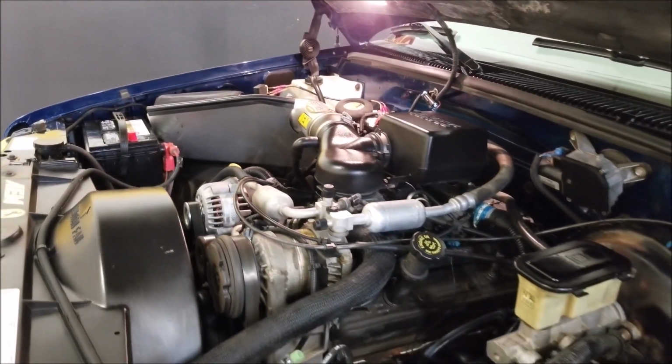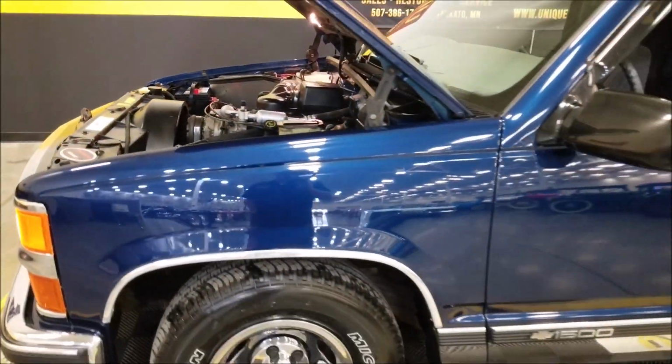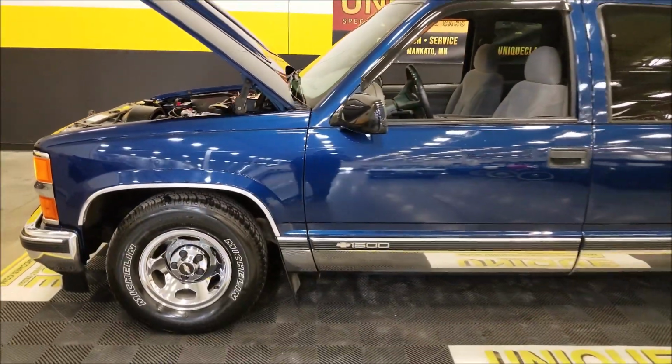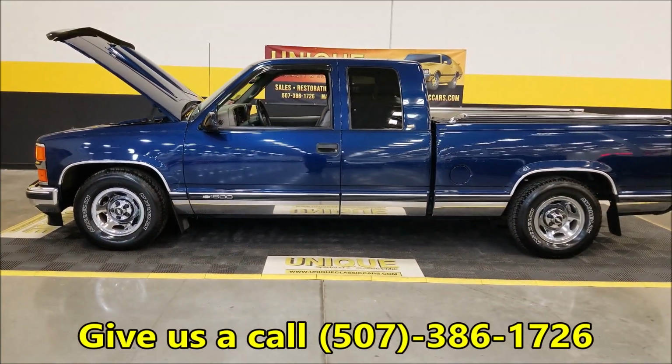One owner, clean Carfax, confirmed miles. Wow. Looking for a nice Chevy Silverado two-wheel drive extended cab? Here you go, 1998. A little over 136,000 miles on it.